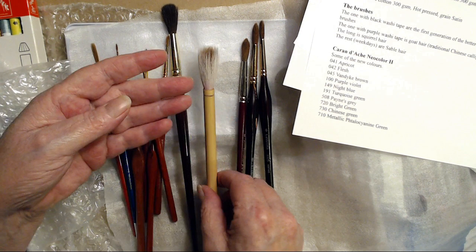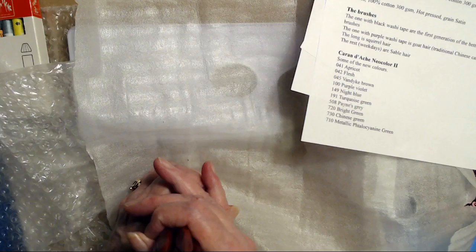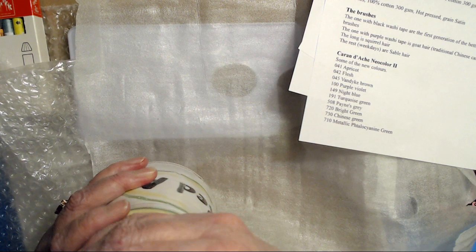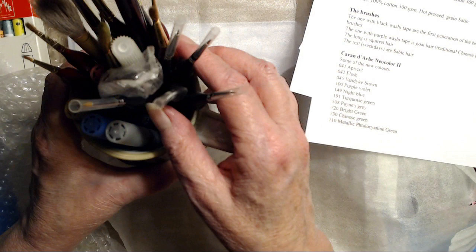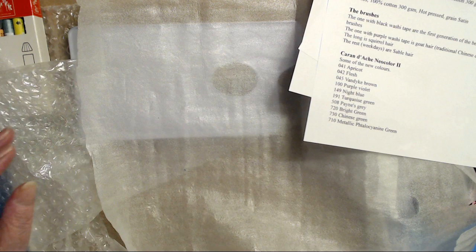And so, my goodness, a wonderful group of brushes. And I will add those to my brush collection right here. So I am looking good. And that was it. We got to the bottom of the box.